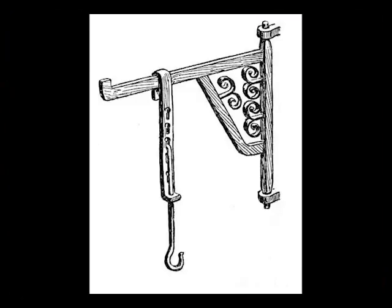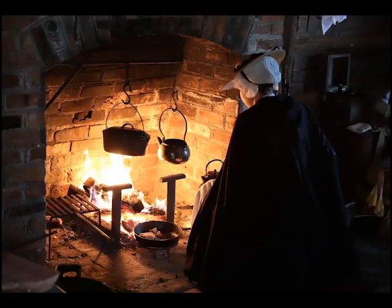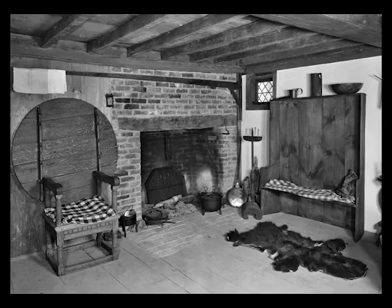One of these advancements was known as the crane. This would replace the lug pole. It was usually made of iron and was bolted into the side of the fireplace wall. The crane had a hinged arm that swung back and forth. This would allow women to adjust their pots without having to step into the fireplace. Gradually, the chimneys began to improve as well, doing a better job at drawing out the smoke.